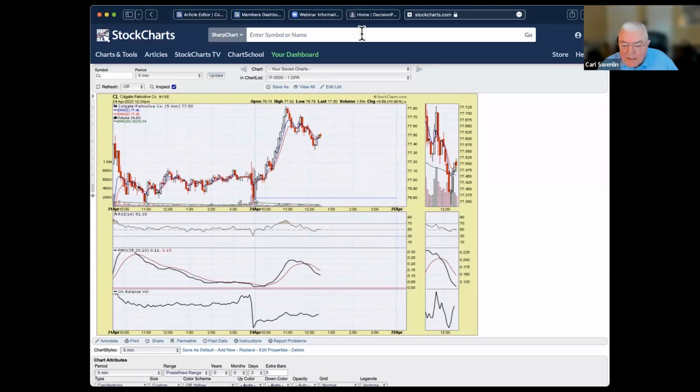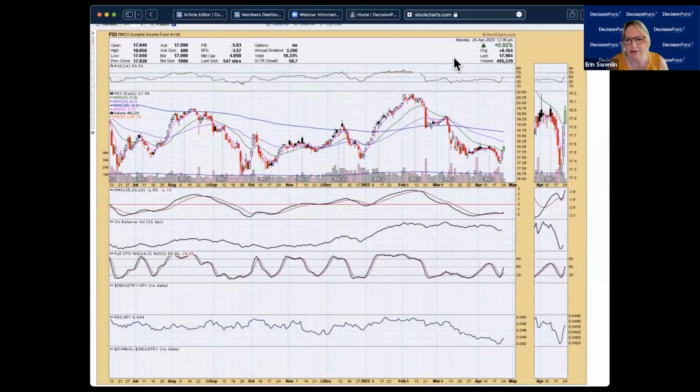Okay, PDI. This is an ETF mutual fund, it looks like. Okay, so we have that PMO reversing back above the signal line. We have the RSI moving above 50, stochastics rising, and they are also above 50. This is early on this move. We only have the 3 days. It looks like today might be a follow-through day for us above the 20-day.